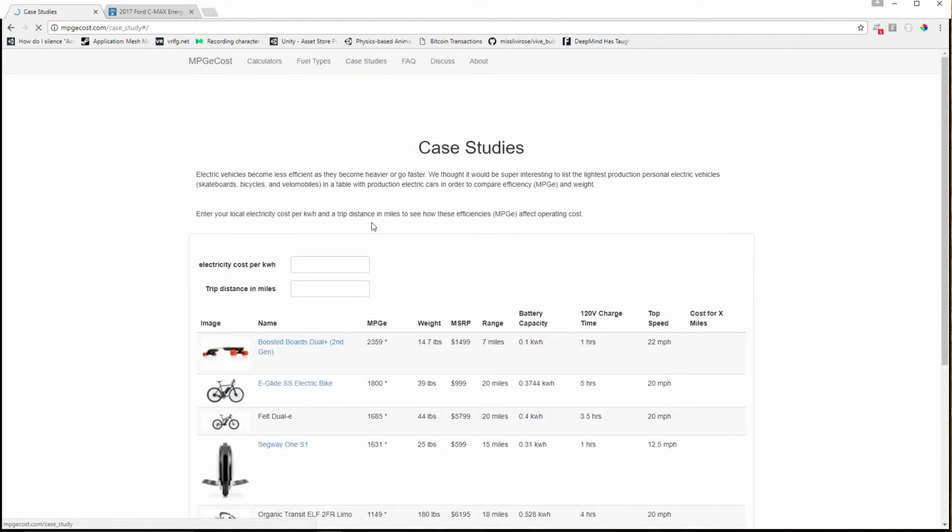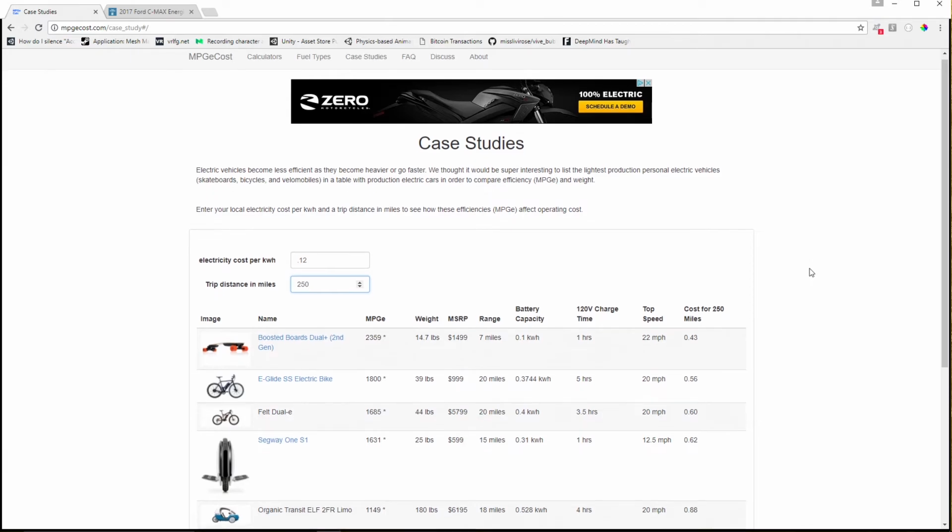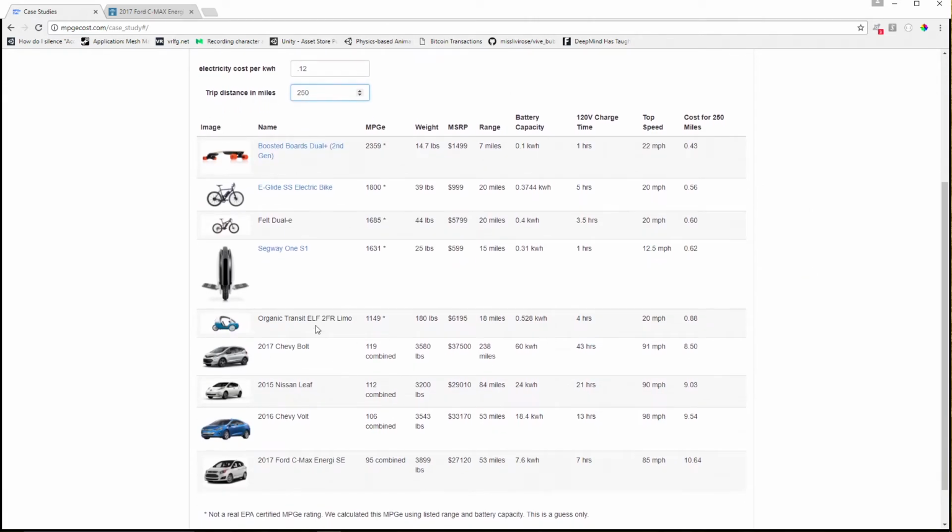We also have on this website, this is mpgecost.com, by the way, a case studies page, and this is pretty interesting. The purpose of this page is to illustrate that the weight of the vehicle directly affects the efficiency and the distance that it goes on a certain amount of energy. So if we say that our cost per kilowatt hour is 12 cents and our trip distance is 250 miles, we can pretty easily see that a Chevy Bolt would cost $8.50, but if you made that same trip on an E-Glide SS electric bicycle, it would cost you a whopping 56 cents.